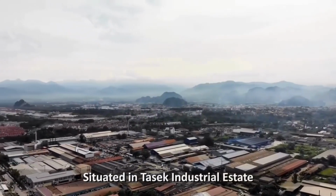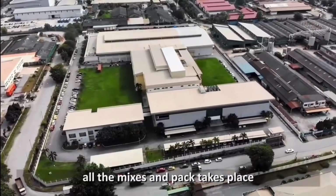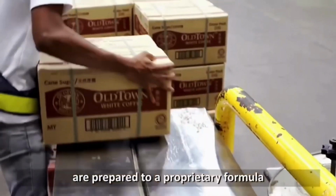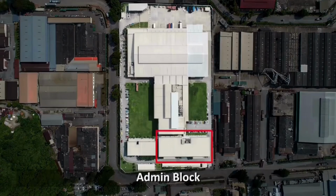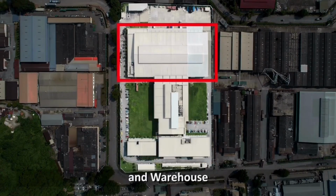Situated in Tasik Industrial Estate, JDE Ipoh Plant is where all the mixes and pack takes place. The instant coffee, creamer and sugar are prepared to a proprietary formula. There are 4 main buildings in the plant, which are admin block, canteen or training center, production factory, and warehouse.